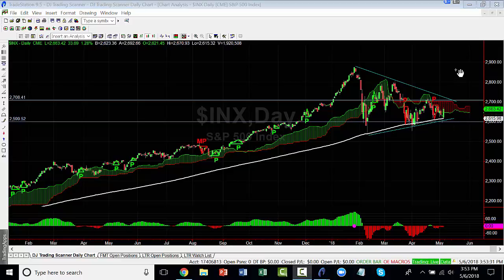So the conclusion of that is no clear trend. We need it to break out to establish a direction. I'm biased toward the downside.